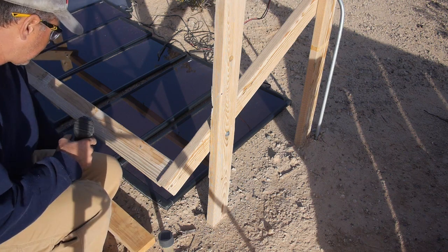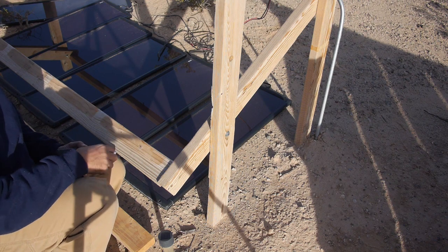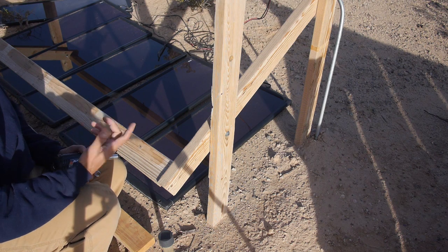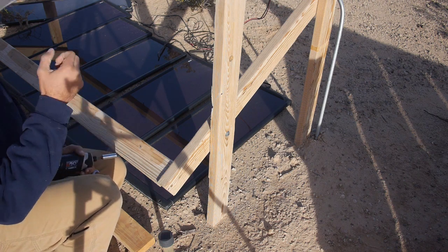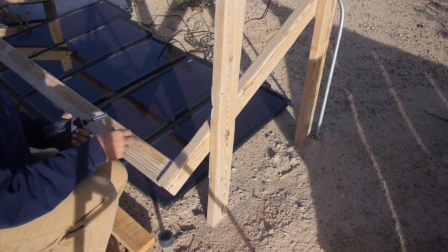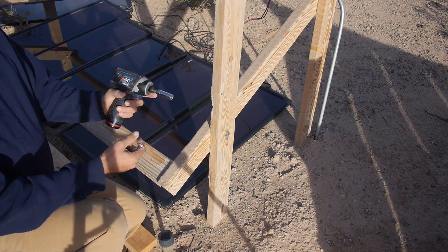Whenever I'm building a project, I try to have a common size for my hardware. So 1/4 by 20 is about the smallest good sized bolt that's easily available. If you need something really heavy duty, you go up to 3/8 or whatever, but these are pretty good. And if you use the same one all the time, you start to remember what size it is. So if it's 1/4 by 20, the wrench will be 7/16. So you grab yourself your 7/16 socket and a wrench. And this just makes it easier.